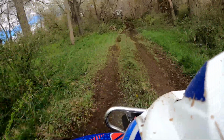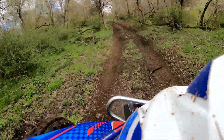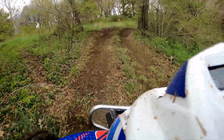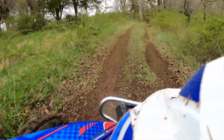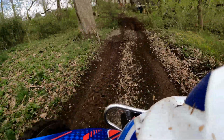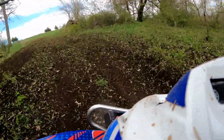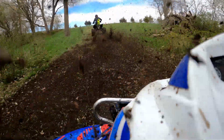This section is not too bad. You can rip here a little bit. It's pretty short. Kind of get going in here. We'll make a right, and then there's a pretty good sized ditch you got to be mindful of. I kind of go through here a little bit too fast. I missed the corner to my left, but somebody's behind me anyway. Watch how fast this guy goes.